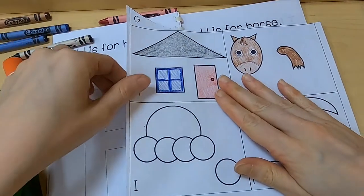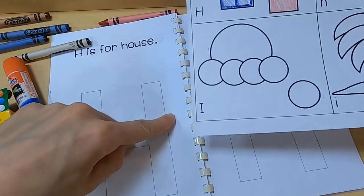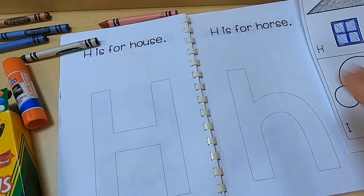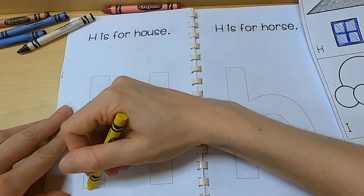All right, now it's your choice. You can have your grown-ups go ahead and help you cut this out while you color the letters, or we can go ahead and cut it out later. It's up to you. So let's see. I think I'm going to make my house yellow. So I'm going to color my big uppercase H yellow.